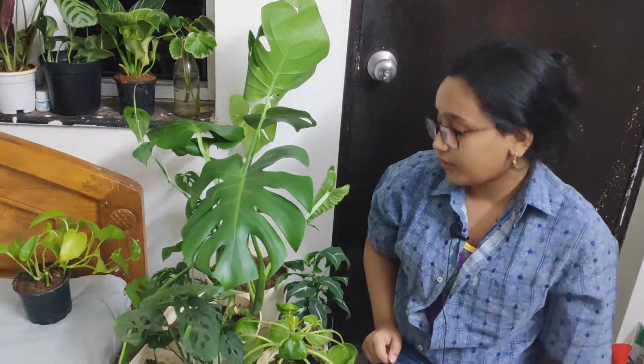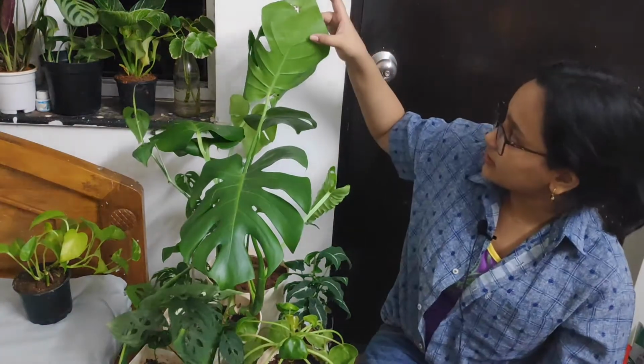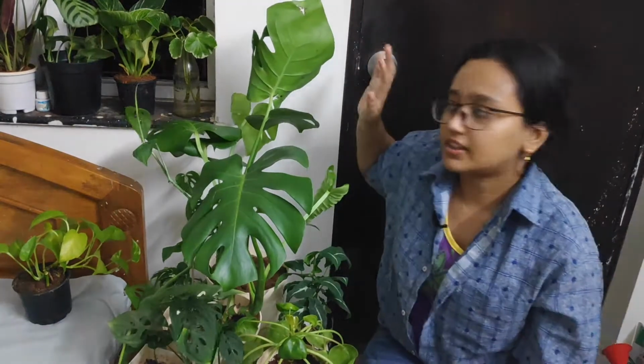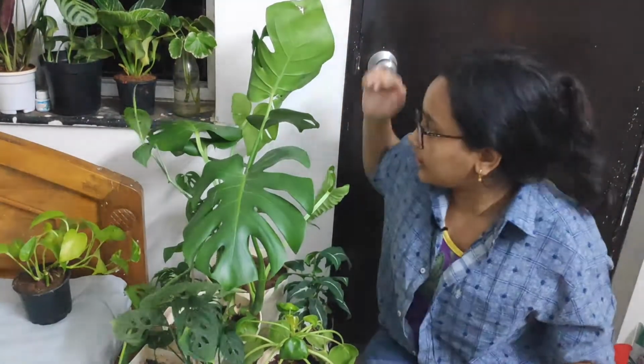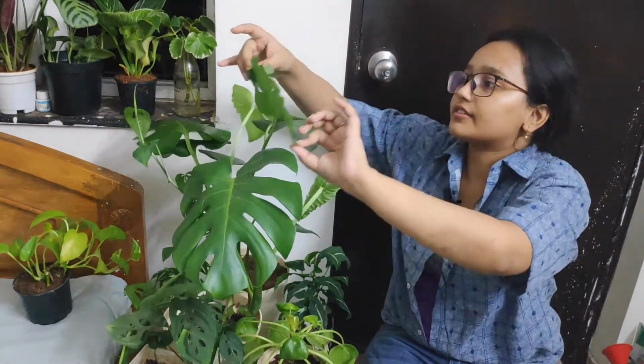Now what do we do? Oh yeah. So the two large pots that you see are the two Monstera Deliciosa plants that I bought. Initially it did not give out new growth. So you see this was the new leaf. It's still folded, right? Actually this new leaf was unfurling in transit, so it got damaged and it's not able to open on its own anymore. So you see it's still folded like this.